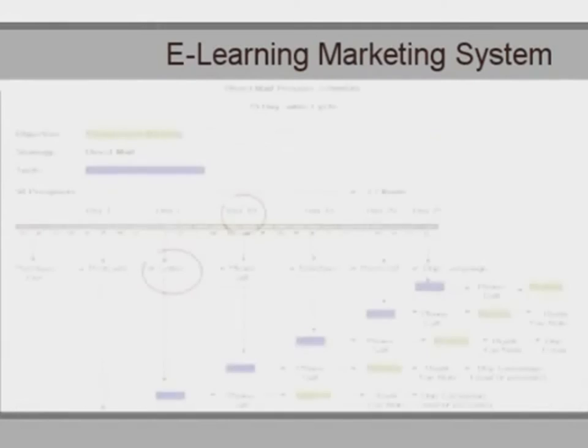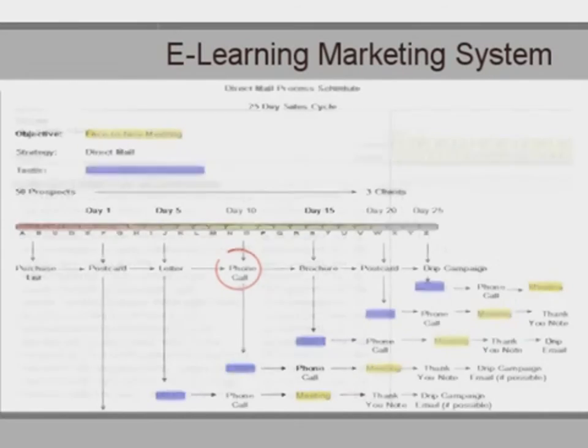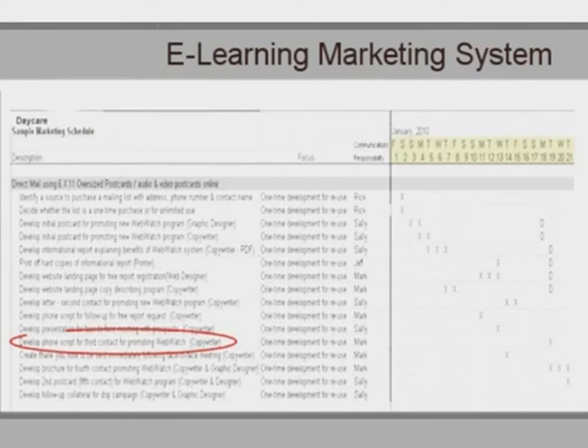Back to the top of my process schedule, I notice that 5 days after I send out the letter, I plan to attempt a direct phone call to all prospects on my list who still haven't requested the report. This is a completely different script than the phone call that follows the report request. So I need to add that to my marketing schedule and assign responsibility to the copywriter to develop that as well. Can you see how this is progressing?